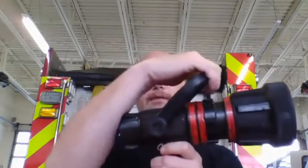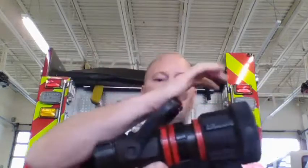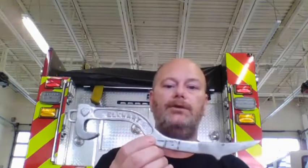Another device that we've looked at before is the nozzle. On the nozzle, we have a lever that opens and closes to let the water flow through or to stop the water. We also have what's called a spanner wrench. This is to tighten and loosen connectors on the hoses and nozzles.